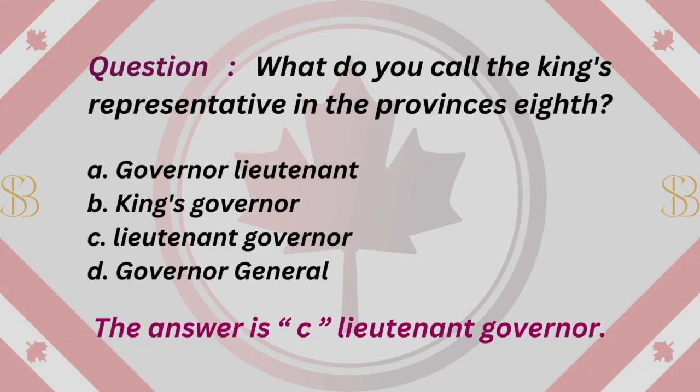Question: What do you call the King's representative in the provinces? A. Governor-Lieutenant. B. King's Governor. C. Lieutenant Governor. D. Governor-General. The answer is C. Lieutenant Governor.